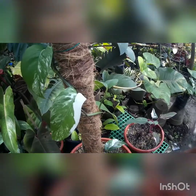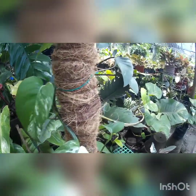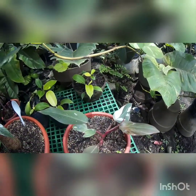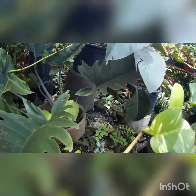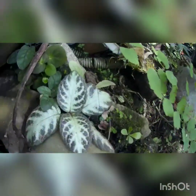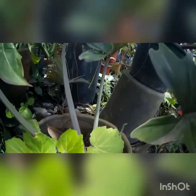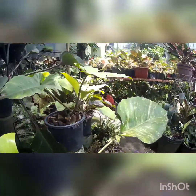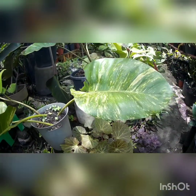This one is the Albo, Epipremnum pinnatum. The owner actually told me this is pretty expensive. She got this plant for 1,500 per leaf. So there we do have Episcias growing everywhere. It's pretty. That's white, silvery. I like it. And we do have giant golden pothos and begonias.